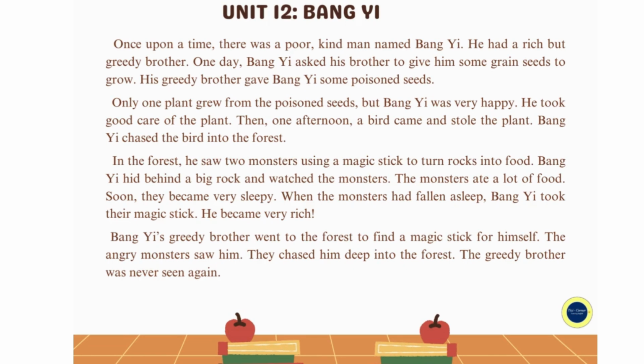The monsters ate a lot of food. Soon, they became very sleepy. When the monsters had fallen asleep, Bang Yi took their magic stick. He became very rich. Bang Yi's greedy brother went to the forest to find a magic stick for himself. The angry monsters saw him. They chased him deep into the forest. The greedy brother was never seen again.